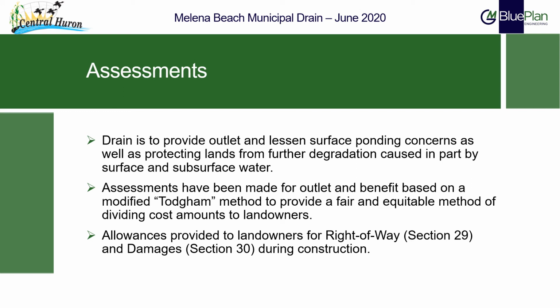Understanding this, assessments were made generally following a modified TAJA method to provide a fair and equitable method of dividing costs amongst landowners. This method takes into account not only contributing area, but also factors for land usage. In this case, assessments were made generally for outlet, which is a contribution of runoff in some form to the drain, and for benefit, which can include for improvements to the land or better control of surface drainage. As mentioned previously, the assessment tables are prepared to provide allowances under the Act to account for potential crop or land damage during construction and for right-of-way for land to be utilized as statutory easement for the legal existence of the drain.